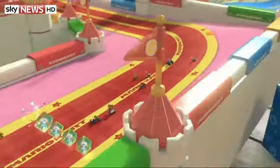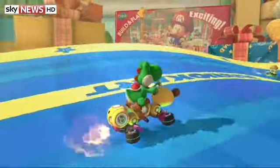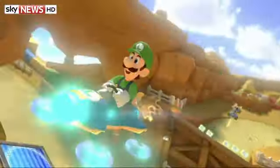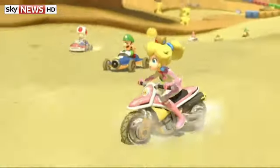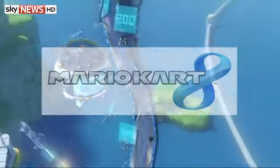There are also some new tracks, including an Animal Crossing themed one, which is adorable, and it randomizes whenever you play it. So sometimes it could be winter and everything's snowing. It could be spring, it could be summer, it could be autumn. You can drive into trees and the fruit will come down and you see different characters from Animal Crossing. So it's a big thing for fans. It's quite cute.